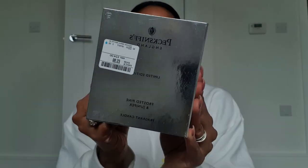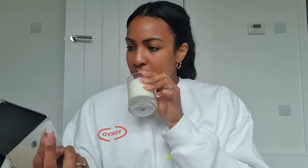The next candle I picked up was Pecksniff's England, a limited edition for $5.99. When I saw this packaging, you already know your girl picked up this candle. And I just thought the name was quite funny, Pecksniff. So I picked it up and had a sniff. This one is Frosted Pine and Juniper. Don't know if I'm saying that right. The cool pine scent is fortified by the light fruit spice of juniper berries to give the subtle fresh aroma. So again, really nice autumn winter scent and a really aesthetically pleasing candle.